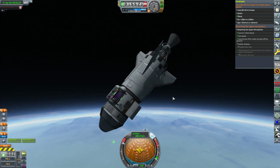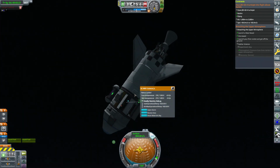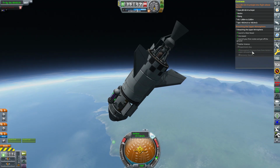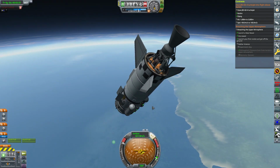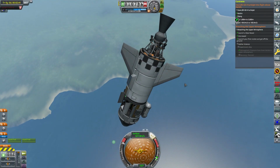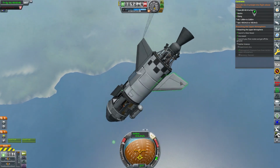That's actually gone surprisingly well. Let's close the materials bay. Open the doors? No, they're already open. Right, so we've gathered it. Now all we need to do is actually manage to recover this. This is where things are going to get difficult. So I'm going to deploy the chute already.